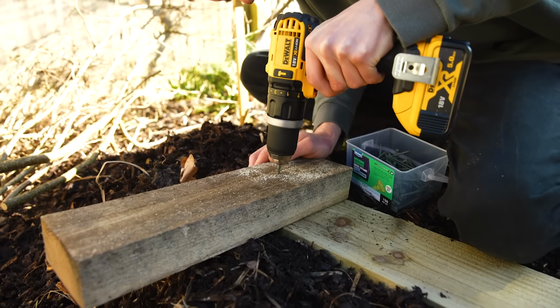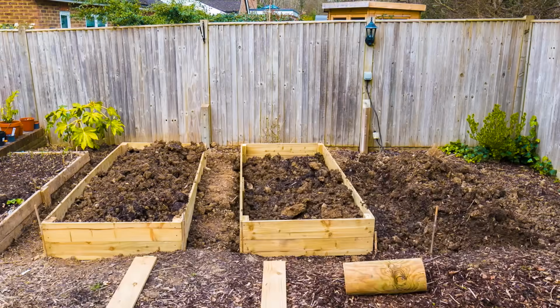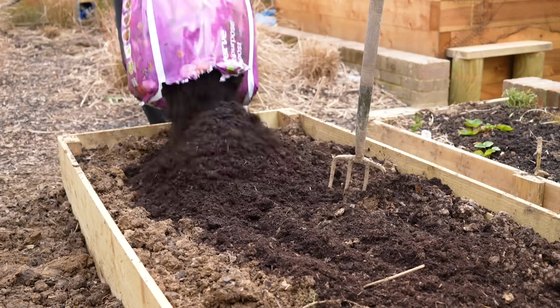The soil in my garden is so sticky and compressed that water doesn't go through it. So my aim was to create these vegetable beds, fill them up with a mix of the clay and some compost that would loosen the soil and create a better growing medium for the plants.